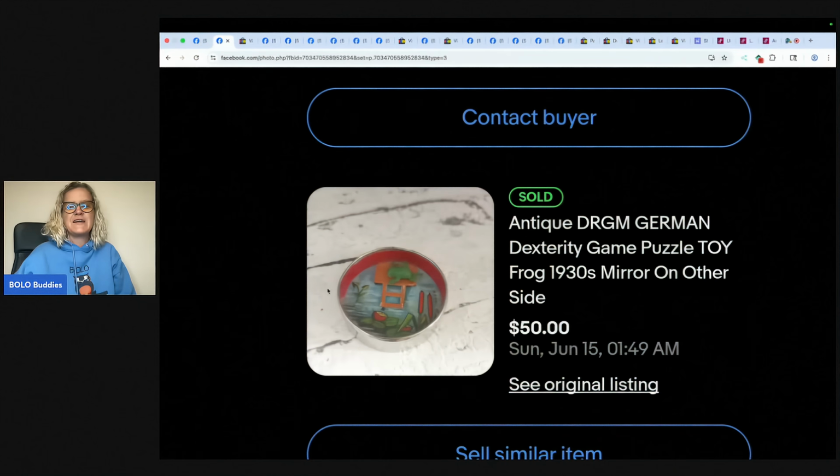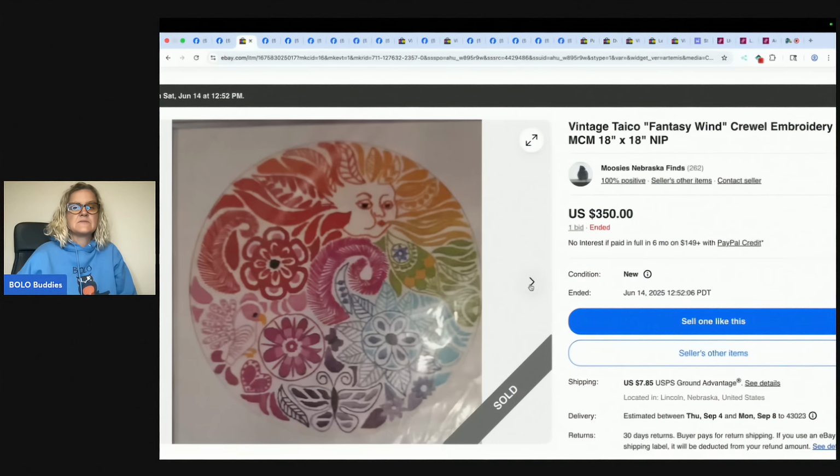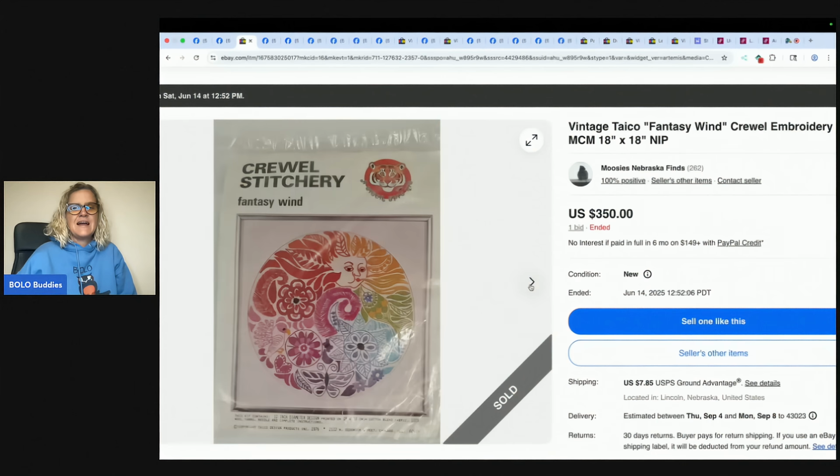But look at this cool little thing. How cool is that? All right, so the next one is this Fantasy Wind Crewel Embroidery, MCM. It's a set, a kit. Sorry, that's what I meant to say. Look at that. Whoa. Check that out.